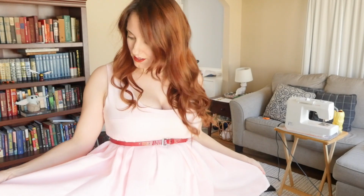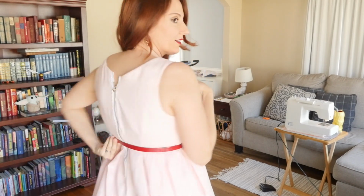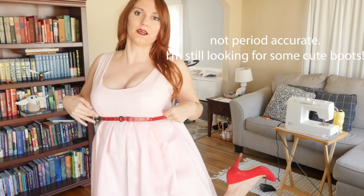So to make any final statements about this dress, it is now something I think I would actually wear. With the sleeves before, I didn't feel comfortable enough to wear it because I couldn't move around. The back is much better, a lot better. And I think it's cute. I just have a red belt and some red shoes on right now. Anyway, I love this dress.